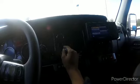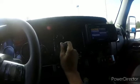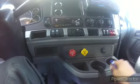Engine brake. You do have your oil temp and your suspension on your drives. But usually, on my truck that I'm in now, this is up here, and then you got your transmission temp. So they took out your transmission temperature.